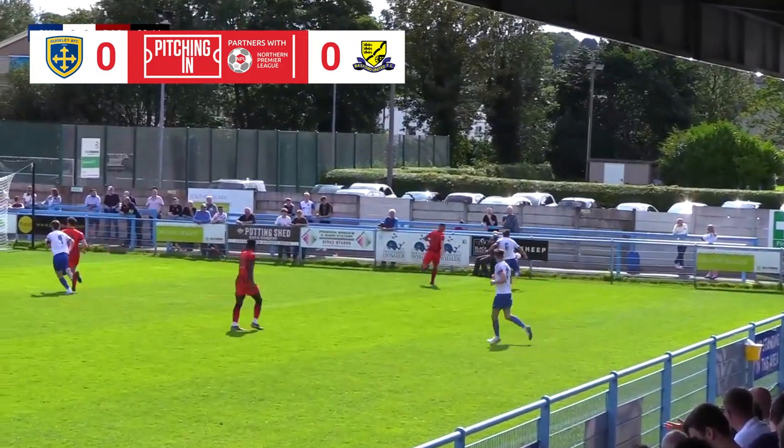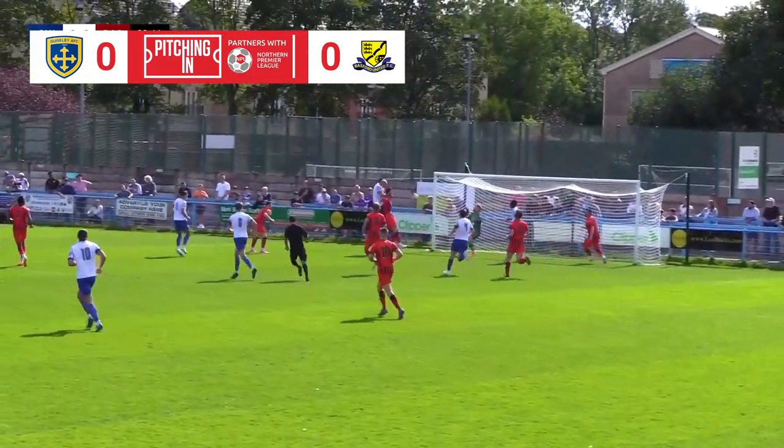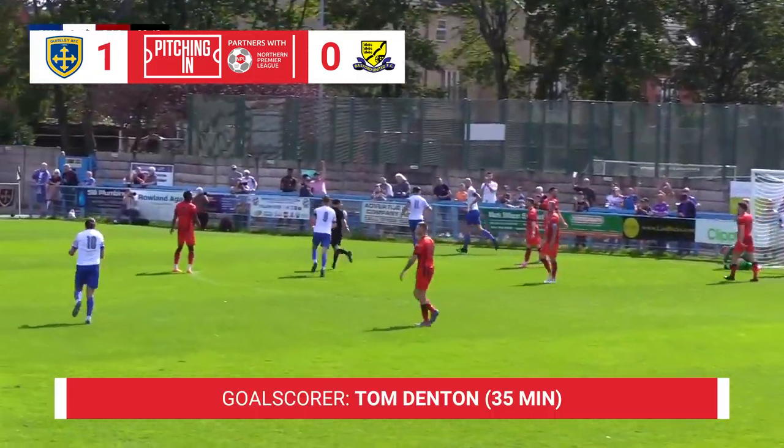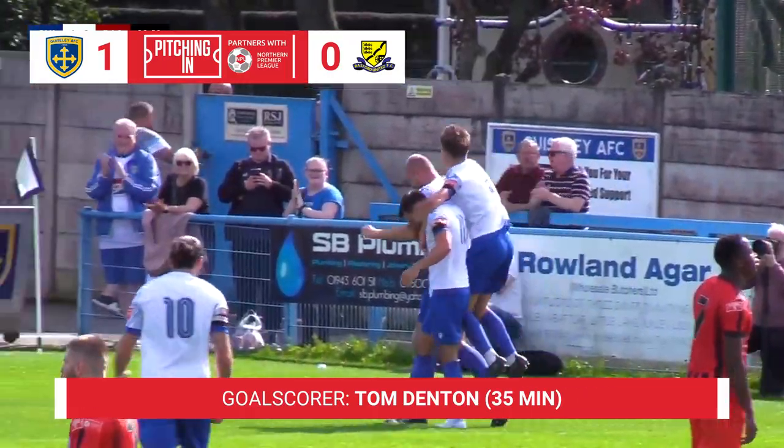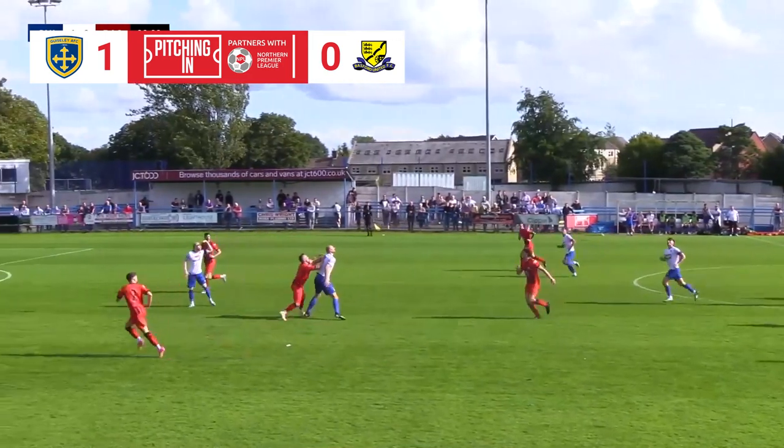Looks for Callum Chippendale. Chippendale got it. Basically at the corner. He's found Denton. And Denton put the header in at the back post. A speculative looping cross from Callum Chippendale, and Tom Denton's under it. It was long to Tom Denton.